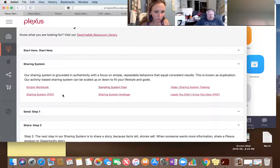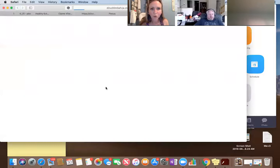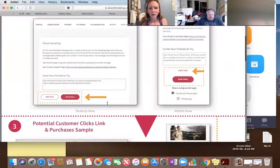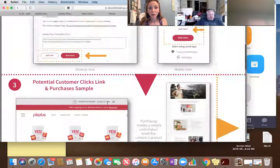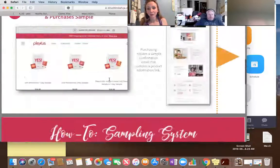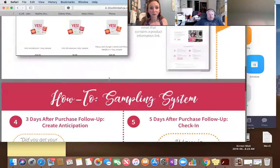Okay. Sampling system flyer. Oh, this was new. I don't think we touched on this. The sampling. Oh no, we did, didn't we? So the sampling system flyer shows how to copy, where to go to get your product site, where you can send them wording and an exact link to your sampling. So this is so exciting. So yeah, definitely take advantage. And then just some more wording.